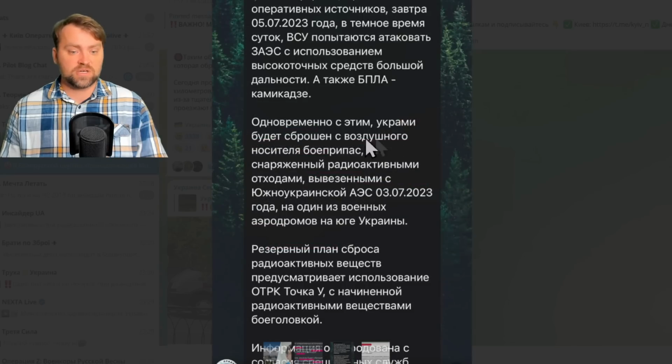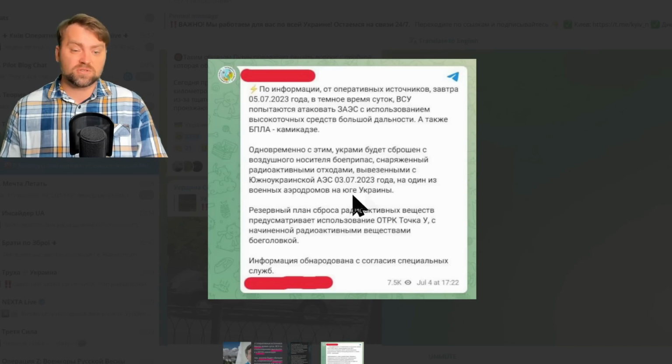And Russia continued to publish the information that Ukraine plans the attack on the 5th of July during the night time. They're planning the attacks, but it's total nonsense. Ukraine doesn't need to attack its own power plant. It will cause chaos in our country.